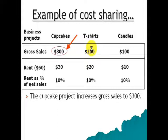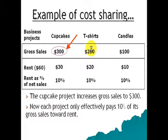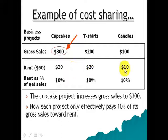So now let's go to the cupcake. The cupcake project increases gross sales to $300. Now each project only effectively pays 10% of its gross sales towards rent. See that? 10%. So 30 plus 20 plus 10 is still the $60.